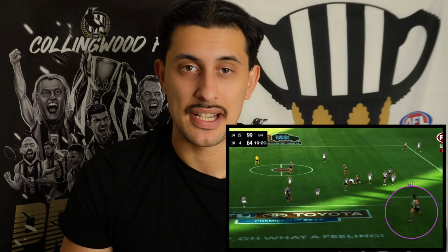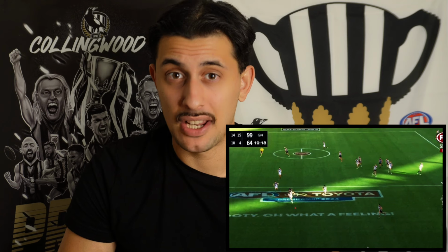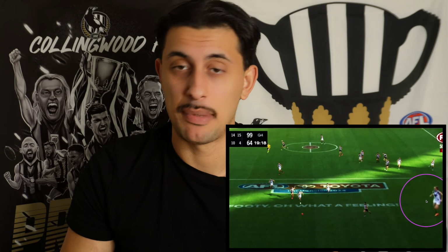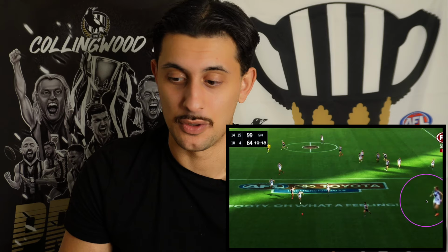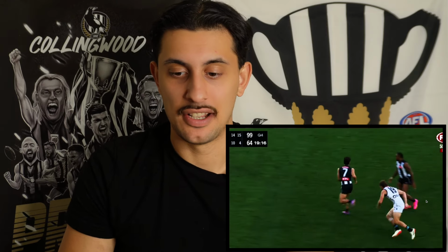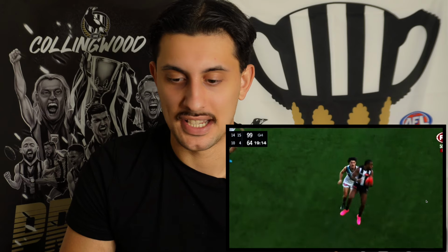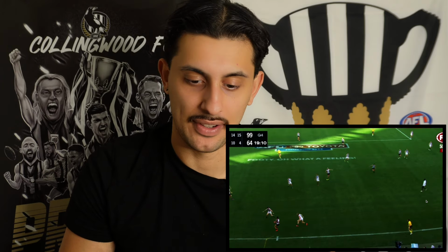Josh Dacos here is busting his guts after laying that tackle in his forward 50 on Leah, and beelines this ball while his direct opponent, being Bergman, who wasn't involved in that initial contest, is still sort of dawdling along. Josh Dacos hits this contest at speed, wins it. Good hands under pressure, while Bergman is sort of just chasing tails, not really having an impact.